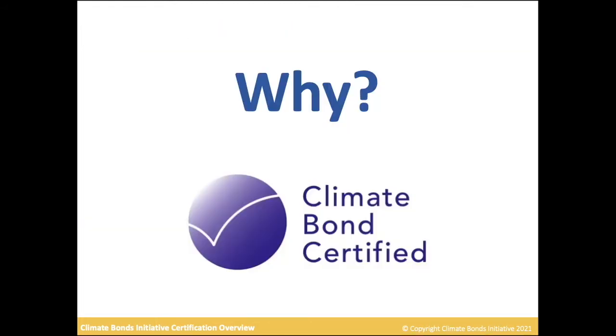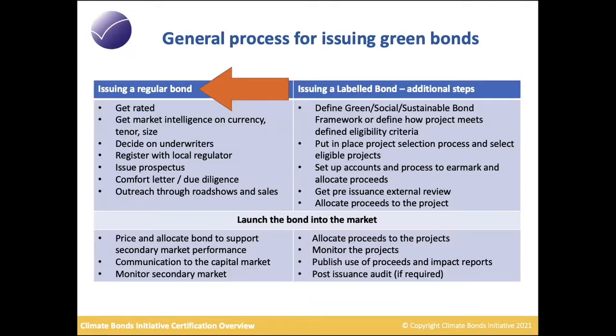So why are banks and renewable energy companies and railways and so on getting their debt certified under the Climate Bond Certification Scheme? When you issue debt, like a bond, there's a standard process which is predictable and straightforward, at least at the beginning. However, challenges can arise when you launch the bond into the market.